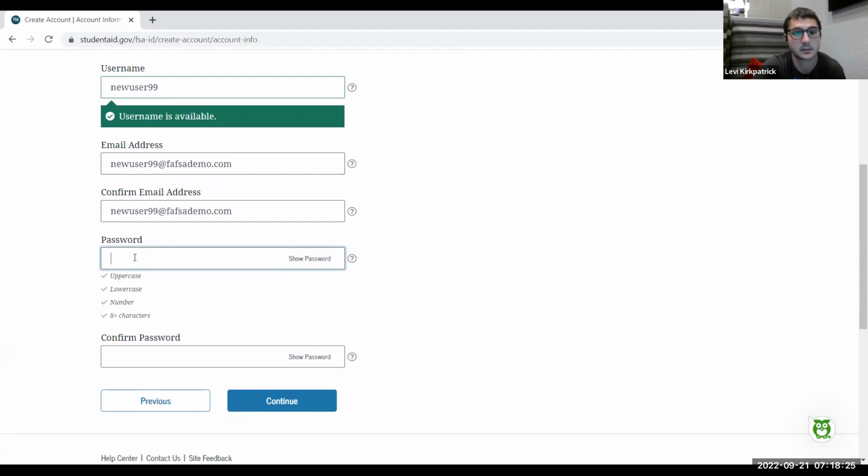As you begin to type in your password, you will notice that it does hide the characters. If you want to see what those characters are to ensure that the first password you enter matches with the confirmation password here, it can be a good idea to click that show password.